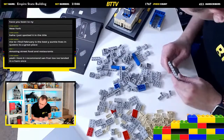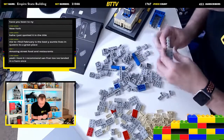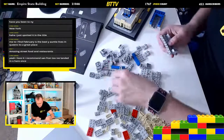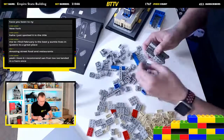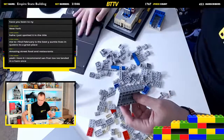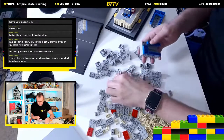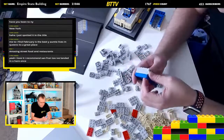Right, so back to this one. Fours with studs on. Six going on. So we've got this. And again, we need to cover it with all the windows again.